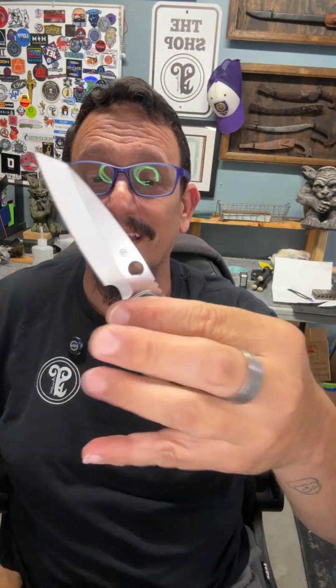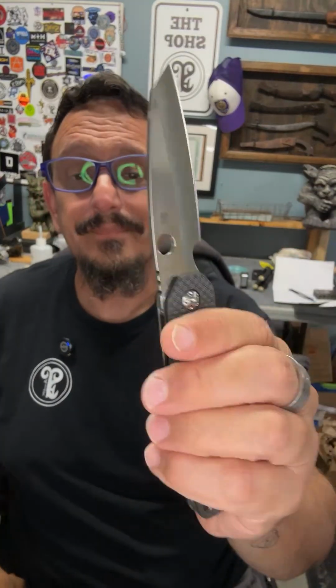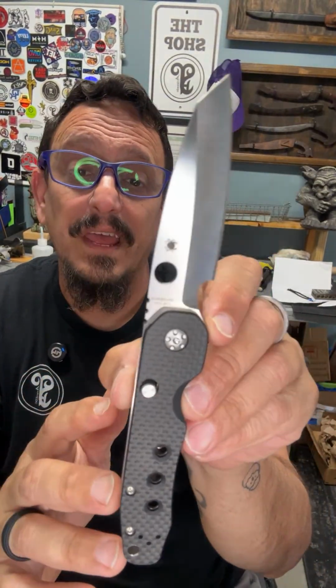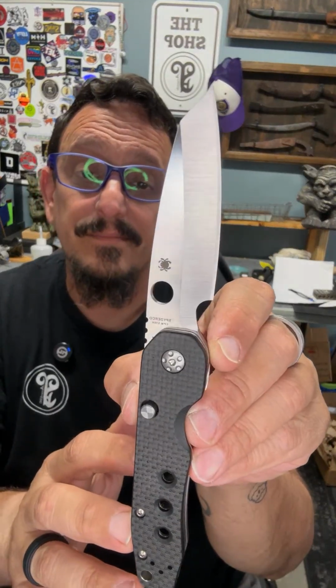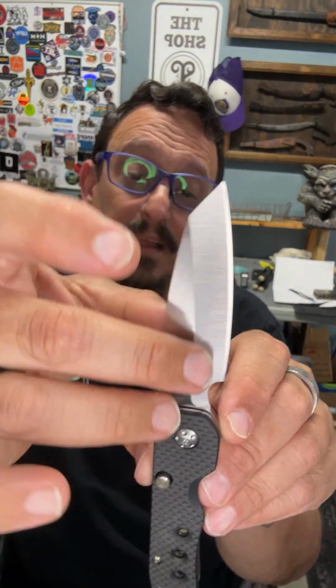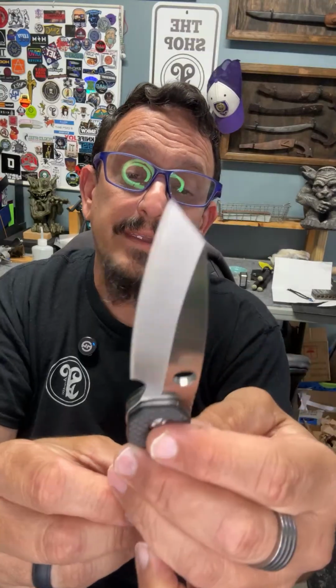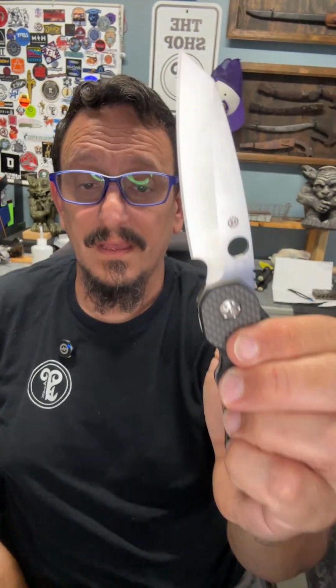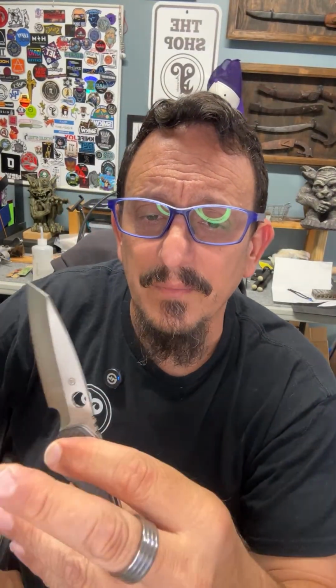Yeah, the Smok. So I got a Smok in. This is the first time I've ever been able to handle a Smok, so I am definitely enjoying this one. This is not a USA made Smok. This is a Taiwan S30V hollow ground blade and one of the original buttons. So the Smok is pretty good, but I always go for my Kapara.